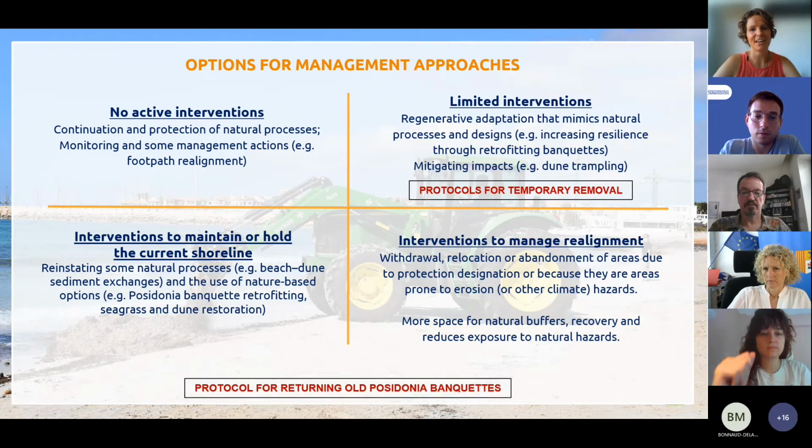And all of these actions are accompanied by protocols. So protocols for temporary removal in areas where the removal is deemed necessary, as well as protocols for returning banquettes. So these can be banquettes removed during the season or even banquettes that were removed years or decades ago that have been stored on site and returned in an aim to promote the regeneration and restoration of the area.